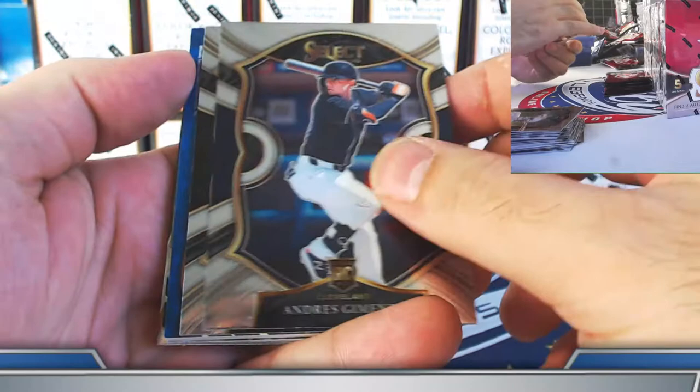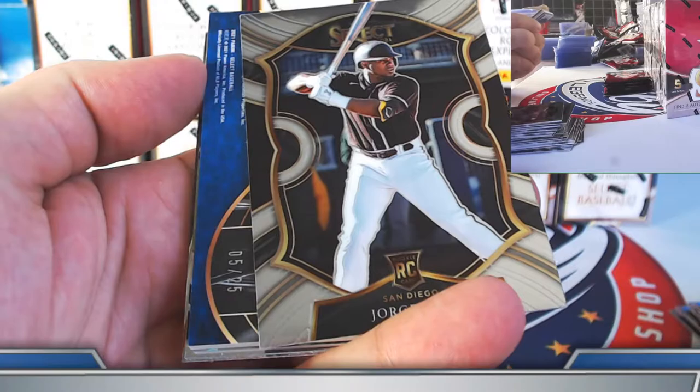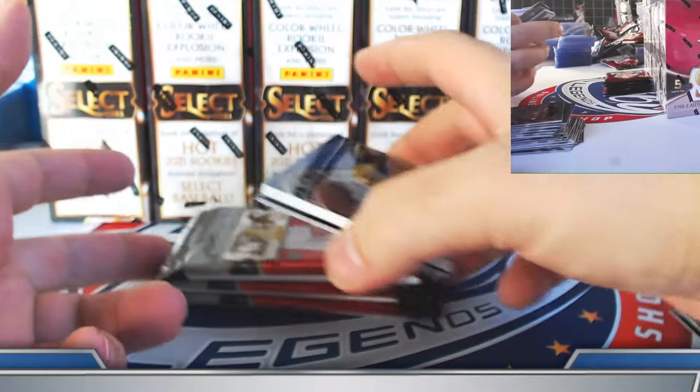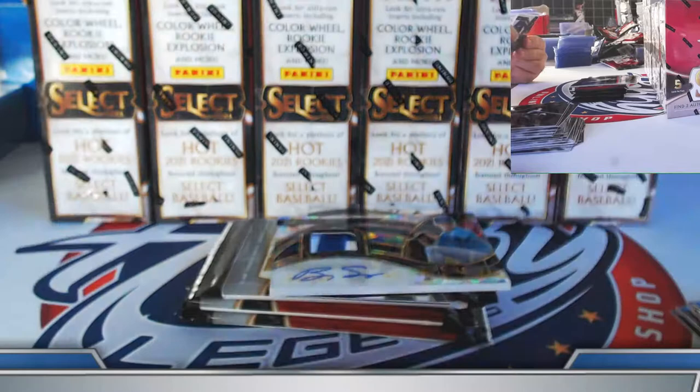Tom, yeah, I saw that too, right? That was it. Yeah, I was like, man, couldn't have got this the week before. Here we go. Cracked ice, rookie auto, rookie jersey autograph to 25. Good luck, good luck. Brady Singer taking it down. Some cracked ice edition. Here we go. Nice hit for the Singer spot. And, yeah, time to break. I need to get some more of these before I'm out.